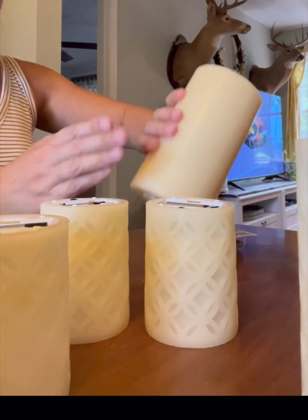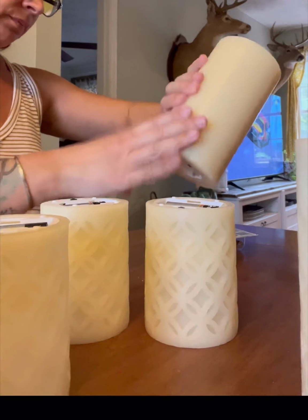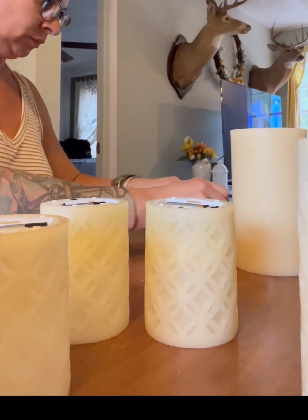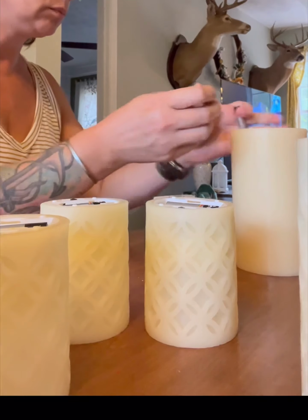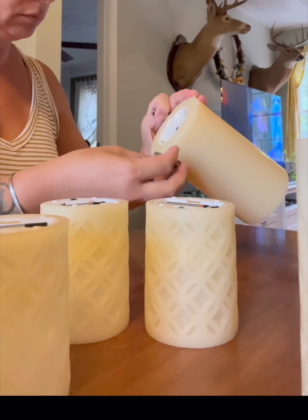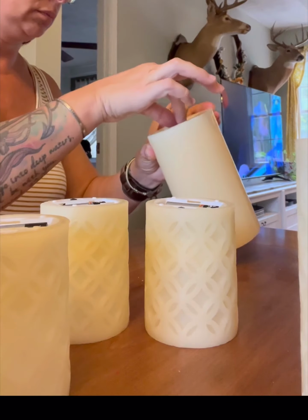So every year I have to go through and replace the batteries. These actually had gotten a little corroded, so I will be cleaning those out, and then putting fresh batteries in and just getting them ready for the season.